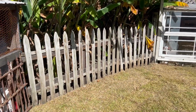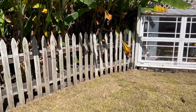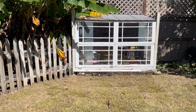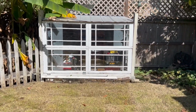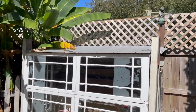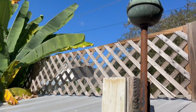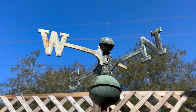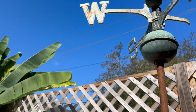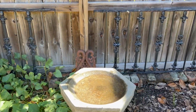Sometimes you can just find items. I found that old fence on the side of the road, and then made a little greenhouse out of some old windows. So it just never stops. When you find the material, you can figure out different ways to be able to use it. And I even found this weather vane, which I thought was a real cool deal. And then I have little gardens and things with ironwork.